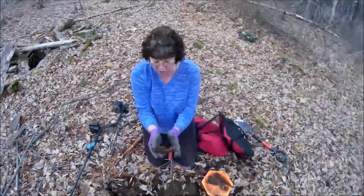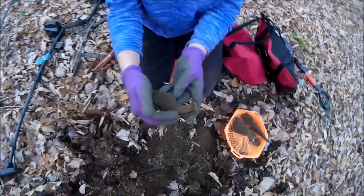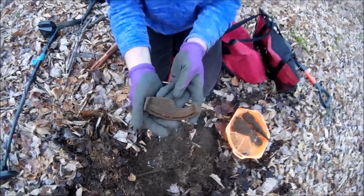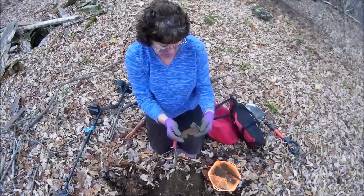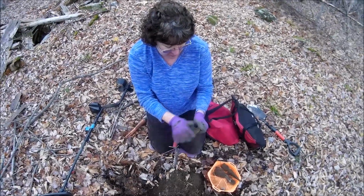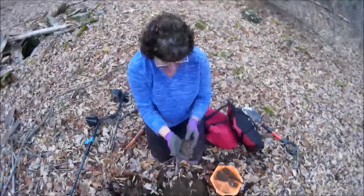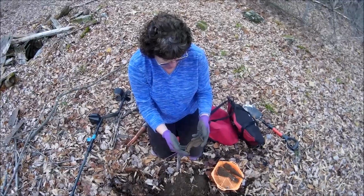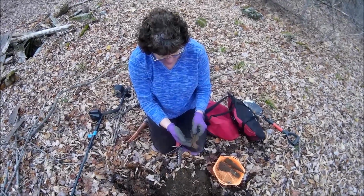Found this brand new ox shoe, and it does have some writing here, but the date is 1887. It looks brand new, like it's never been used. That is cool. I've never seen that style. Yeah, it is different. Usually they didn't look like that. They were flat in the middle. They didn't have that ridge down the middle of them. Well, that'll be interesting, if you get a manufacturer off it.